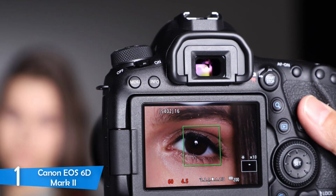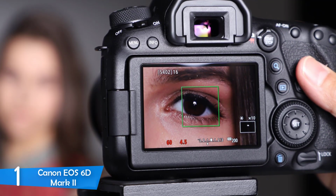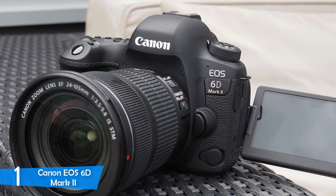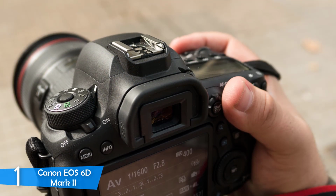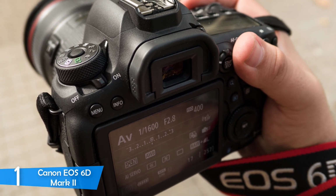Just like its predecessor, it's constructed from a combination of aluminium alloy and polycarbonate with glass fibre to make it one of the most durable cameras in the market, and combined with its dust and moisture-sealed body, you can take it anywhere you want. It's pretty light as well, weighing just 765 grams on our scales, and it's very comfortable to use thanks to its ergonomically balanced body that can house large lenses without any problem.